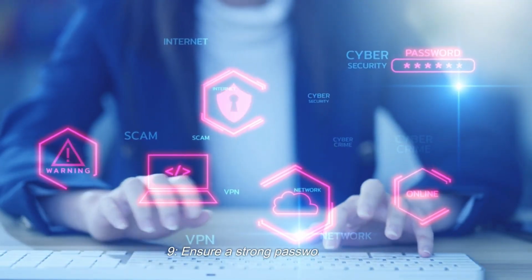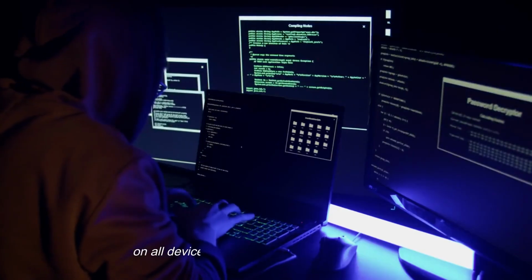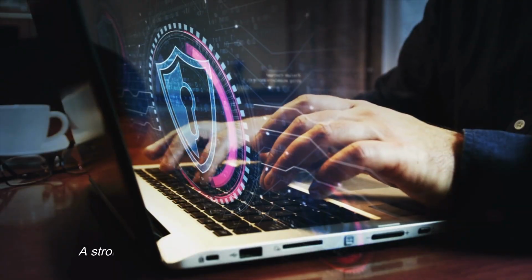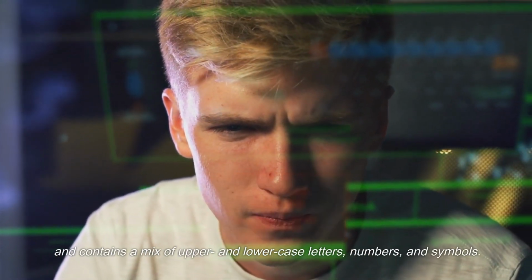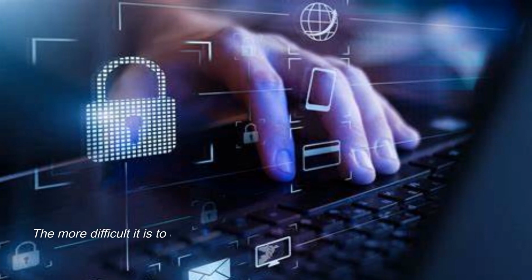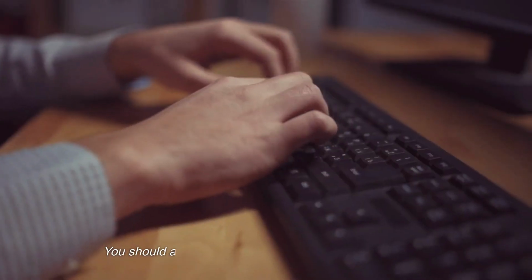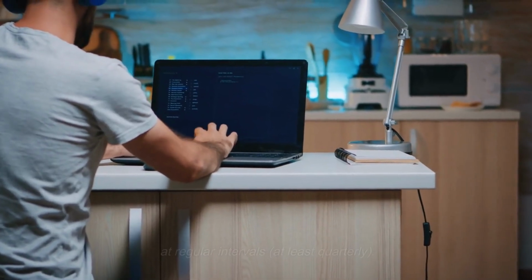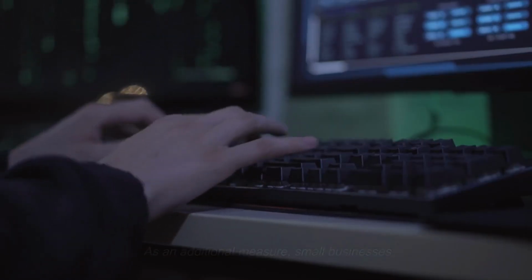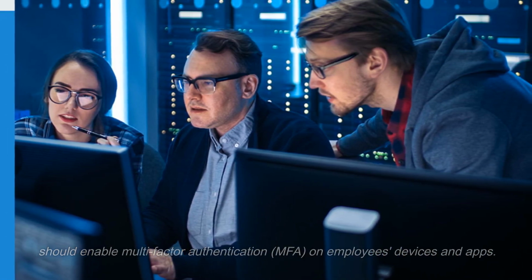9. Ensure a strong password policy. Ensure that all employees use a strong password on all devices that contain sensitive information. A strong password is at least 15 characters in length, ideally more, and contains a mix of upper and lowercase letters, numbers, and symbols. The more difficult it is to crack a password, the less likely a brute force attack will be successful. You should also put in place a policy to change passwords at regular intervals, at least quarterly. As an additional measure, small businesses should enable multi-factor authentication, MFA, on employees' devices and apps.